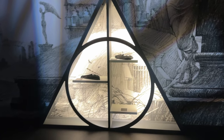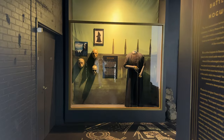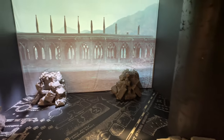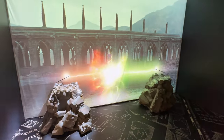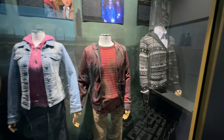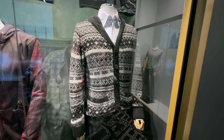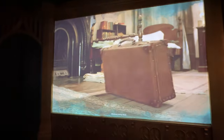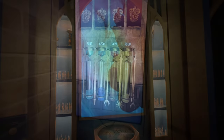I love the display case too. Light and dark. Death Eaters. Some Death Eater masks? Death Eater costume. I love it. It's like the runes of the final battle. It's Harry, Hermione, Ron, Neville, finally making an appearance here. Dumbledore, Harry. Boy, this continues. Holy cow. Well done, well done. Oh, it's me. I'm leaving. Here's the standings.